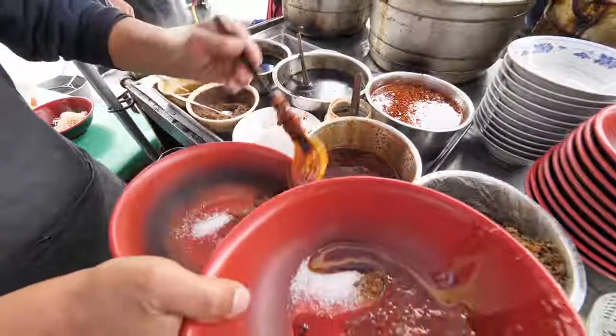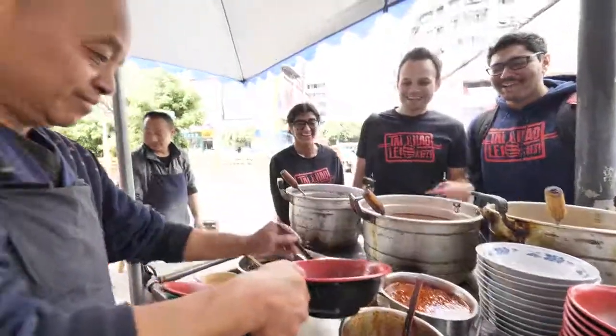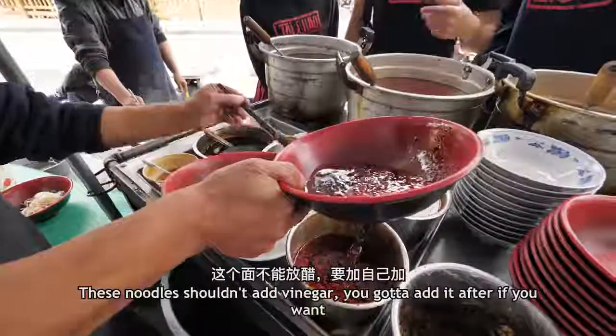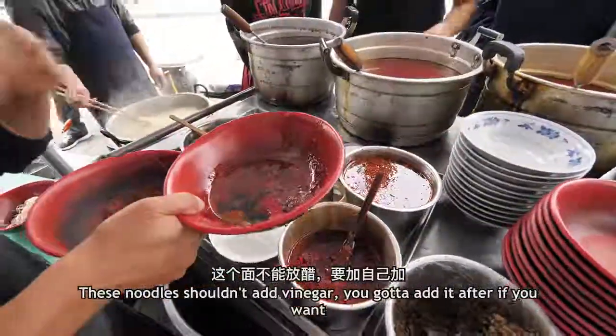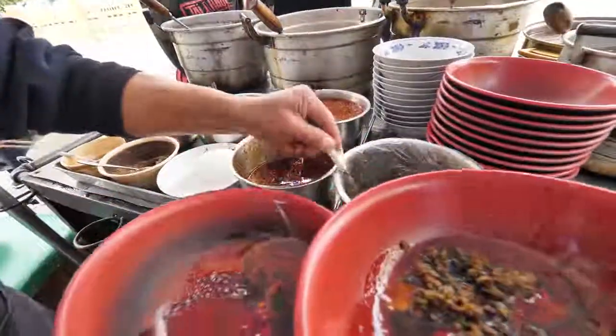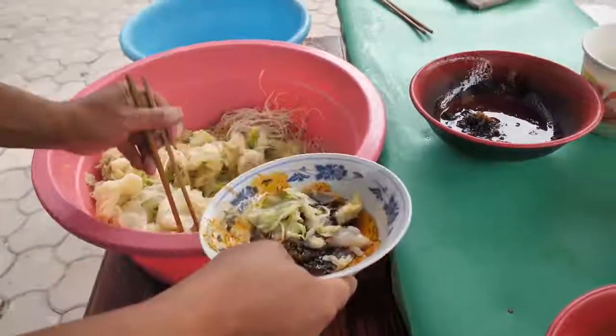I was gonna say my mouth's salivating again, but it might just be the Sichuan peppercorn. Oh, okay. Soy sauce, no vinegar. Okay. Yatsai, pickled mustard greens. Just adding a little cabbage on there.